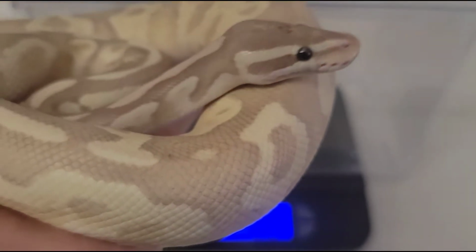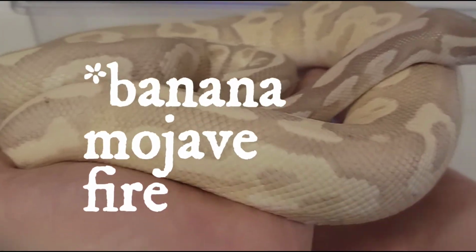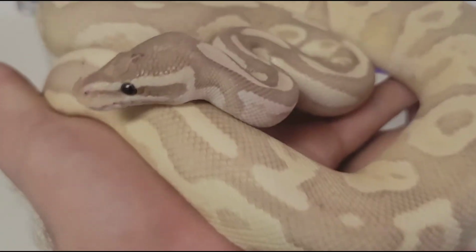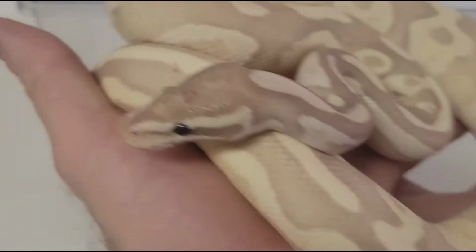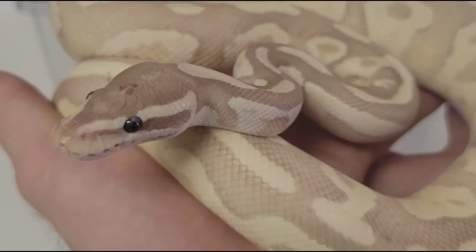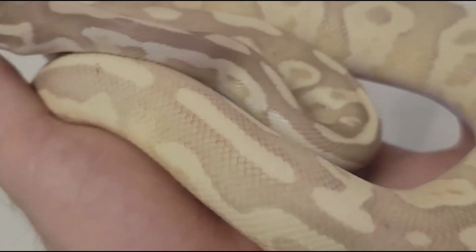Next up, we have Bowser, a banana Mojave ball python. Now I think he's been rubbing up against something, maybe trying to get out, because he's got these 3 little dots on his head. I tried wiping them off and I think he's just been fooling around.